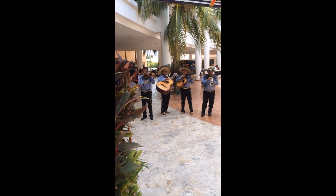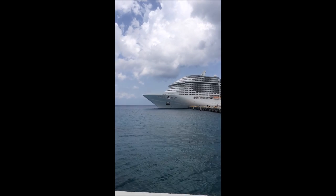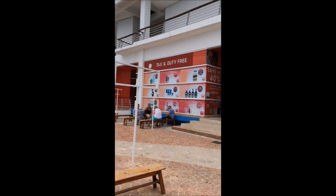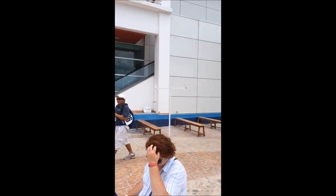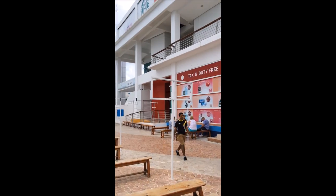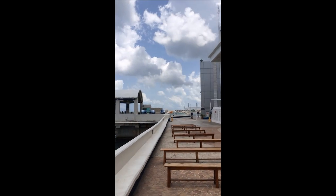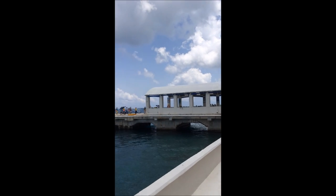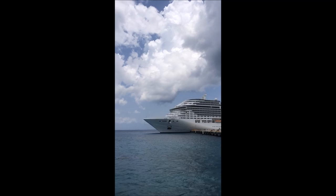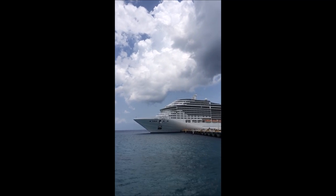Beautiful music. So we saw some of Cozumel. We did some shopping here. A lot of things to buy. And we stayed about an hour, hour and a half. And so we're going to go back on the boat. And there it is. So, see you back on the boat.